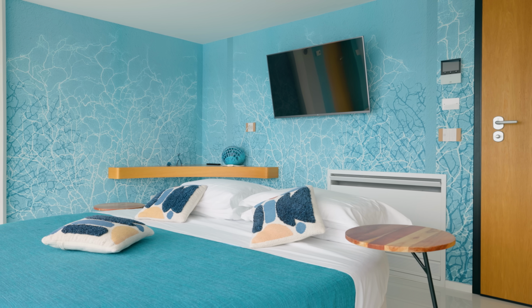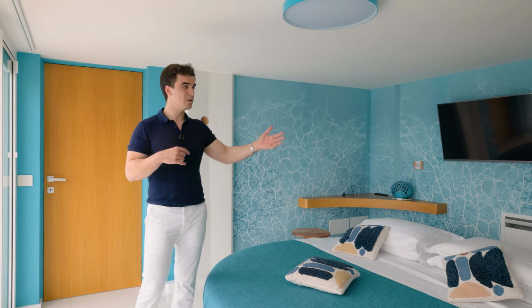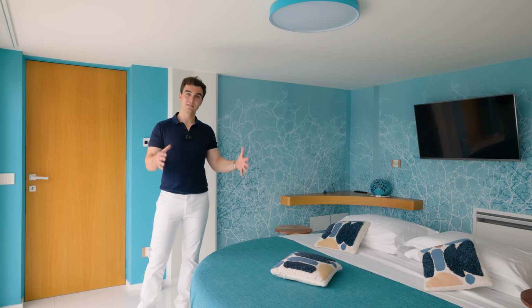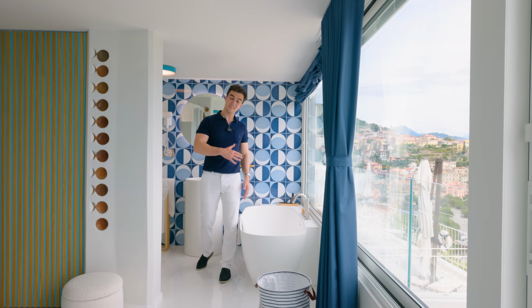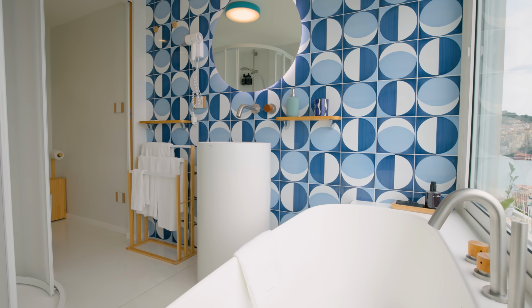So this room has another door entrance that goes outside of the villa, which means that you could rent this room separately, or in any case you have independence of entrance from this room, even if you have a guest perhaps.